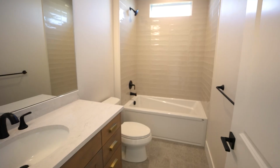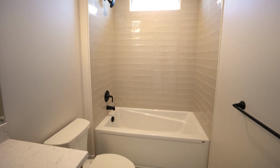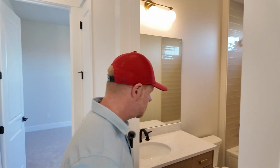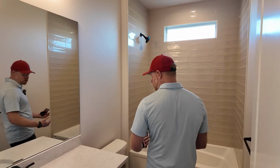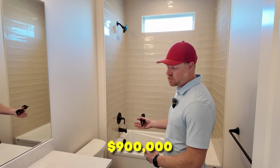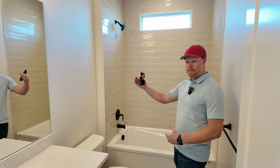So this is gonna have quartz countertops, tile floor. Now this does have an actual tiled tub shower area as well, whereas the other one had fiberglass. So again, just some of the differences. This is a higher price point though. This home is right now priced at $900,000. The other one's priced at $760,000, but this is also a larger lot. So you're gonna see some things that might be a little bit more upgraded.